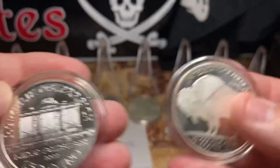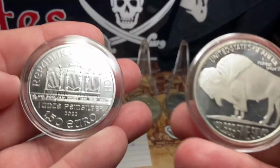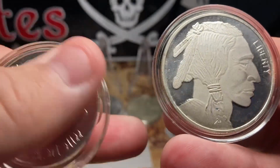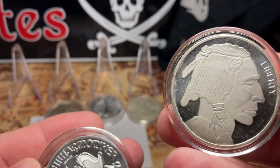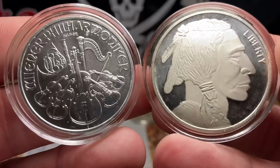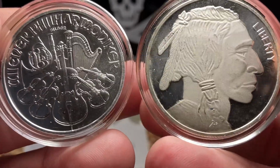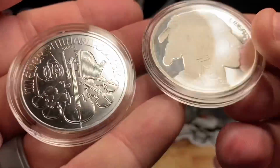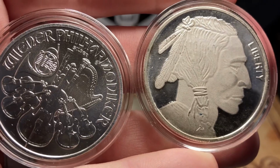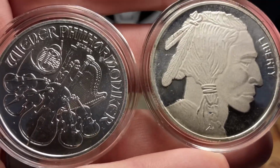What happened? The Value Olympics, the Silver Olympics, all my superstars are out. This is what I'm left with. Buffalo, Philharmonic. Now at this point, the Buffalo, 29.05. The Philly, 30.05. One is a coin, government-backed. One is generic, widely recognized. This is $1 more than this is. To me, for a government-backed coin, is it worth $1 in the whole scheme of things? Am I going to see that dollar back in the scheme of things?